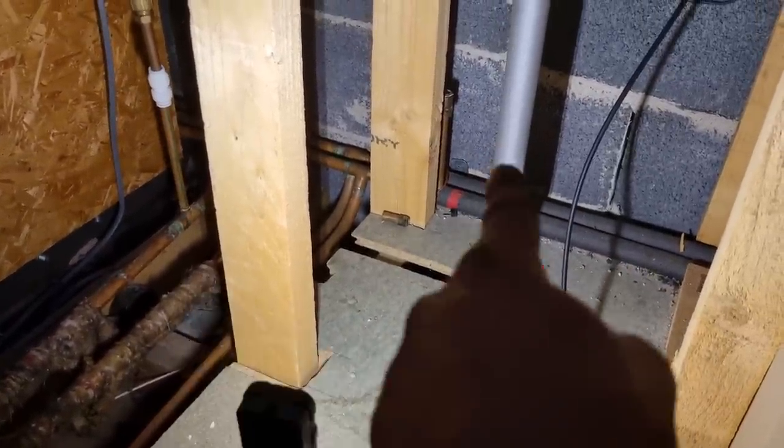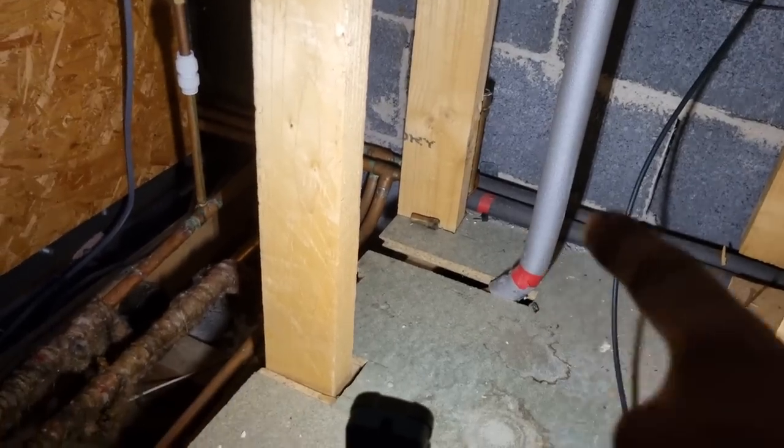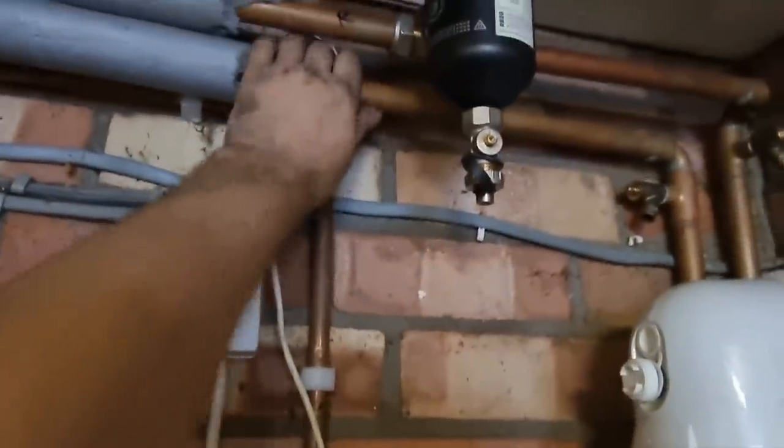That might be the one we need to get to, if that is the primaries. I can't quite tell. There, that looks like it's 15 mil. This room is absolutely full, so there might be a radiator in here, but God knows where. Right, we're starting to get some temperature on the flow.